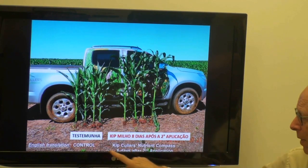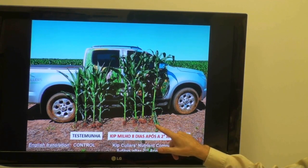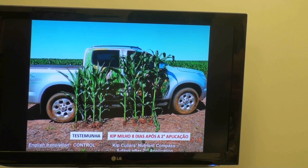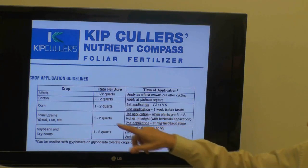This is the control. This is Kip Cullers Nutrient Compass 8 days after the second application on corn. And that's the difference. It's same field, same corn. The only difference is 2 applications of Nutrient Compass. Now the 2 applications, I'll show you the windows here. Let's just talk about corn. We've got labels for all these crops.